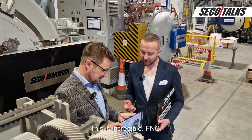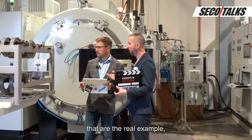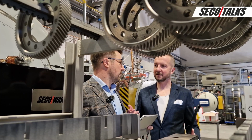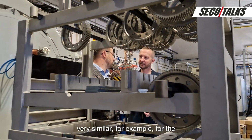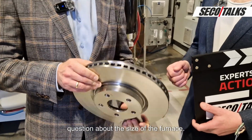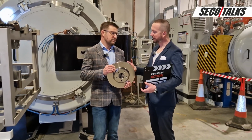This is incredible. So the final installation looks like this. And by the way, if we talk about automotive, we see the gears that are a real example. Yes, this is one kind of application. And I know some other applications, if you can show us. Yes, this is very similar. It could be, for example, the production of disc brakes. Typical disc brakes. Can it be implemented in the same system you already showed? Yes, of course. The system could be very similar. The question is the size of the furnace, which would not be a problem for us. How about the savings? I think the same story. In bigger production, the bigger the savings. Bigger furnace, bigger savings.